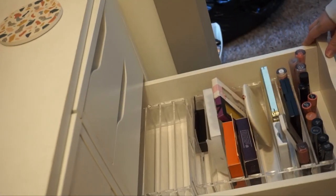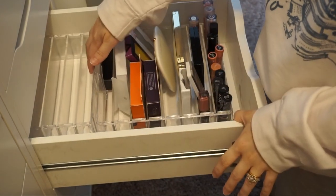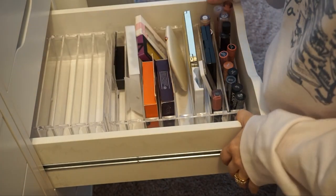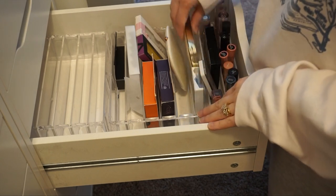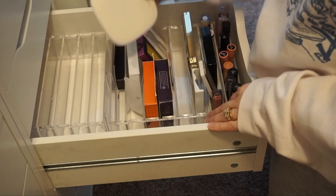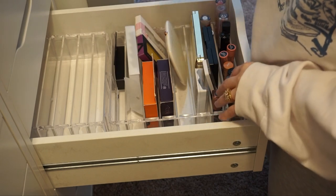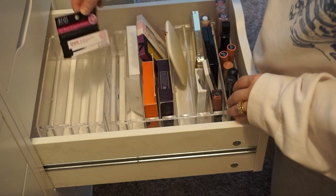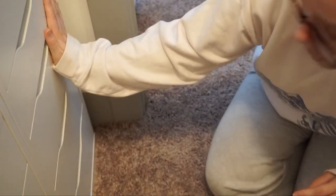Okay. This one is probably one of my biggest accomplishments, to be honest. This is all that's in this drawer. This was completely full. Now it's just some lip products. I have some eyeshadow products, one big face palette, one big bronzer right here. And then there's just eyelashes that I have and I can pull from. And then I just put this dark adhesive right here so I can find it easily. That's all that's in there.